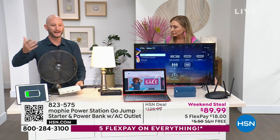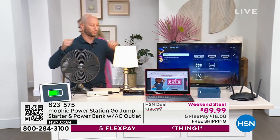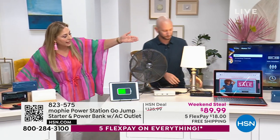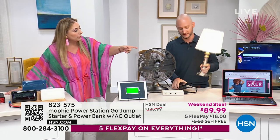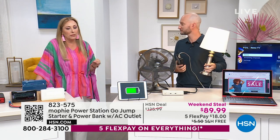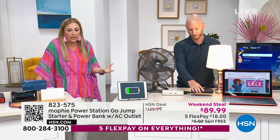And then, oh yeah, I can also jump start my pickup truck. I can run a light. I can run a TV. All of these different things. You've got a TV and also your internet. You can plug in your router because you can use this. I mean, this is going to be emergency preparedness plus fun.